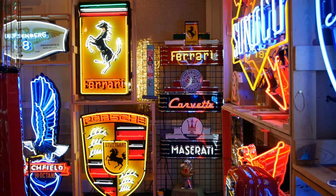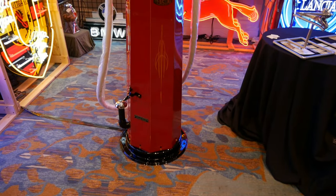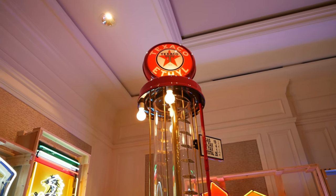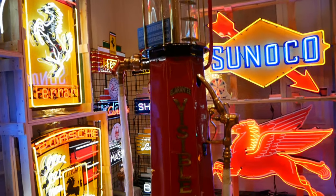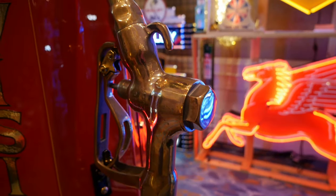That's pretty neat. Some of the other cool things they have in here are these crazy gas machines. They're huge. I had no idea. I wonder if this is how tall they really were. I'm assuming this is like a real one. Look at that. Man, that's pretty neat.